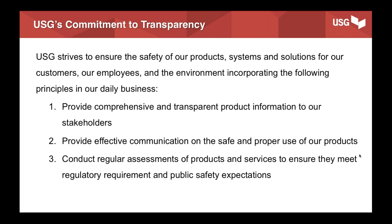At USG, on our part, we strive to ensure the safety of our products, systems, and solutions for our customers, our employees, and the environment, incorporating the following principles in our daily business. Provide comprehensive and transparent product information to our stakeholders. Provide effective communication of the safe and proper use of our products. And conduct regular assessment of products and services to ensure they meet regulatory requirements and public safety expectations.